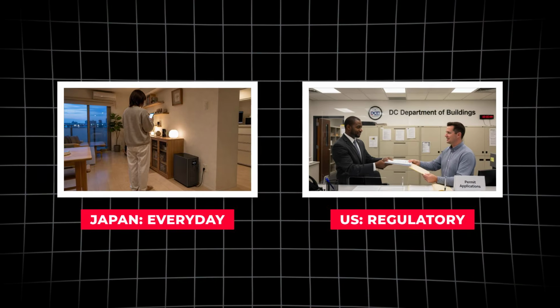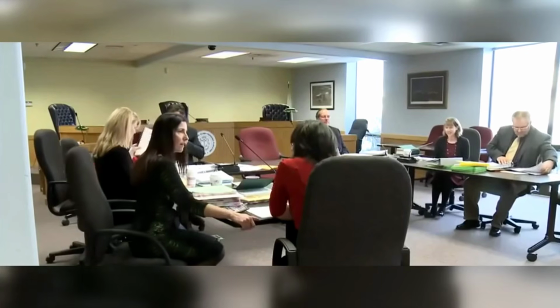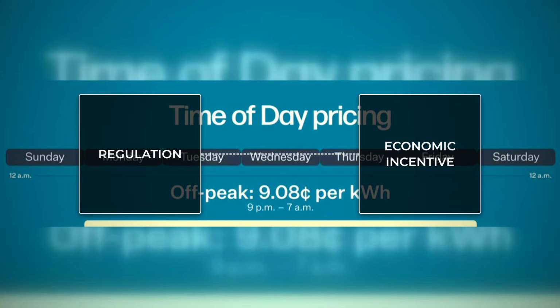It's a strange reality that in 2026, plugging a battery into your own wall socket to sidestep peak hour rates is still a regulatory question in most of the country, while a Japanese retiree has been doing exactly that as an ordinary evening habit for over a decade. So the natural question is why? The answer, as with so many of these technologies, sits at the intersection of regulation and economic incentive.